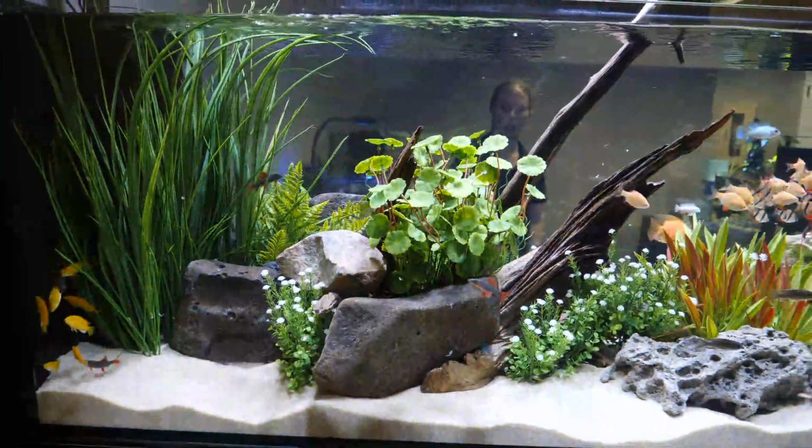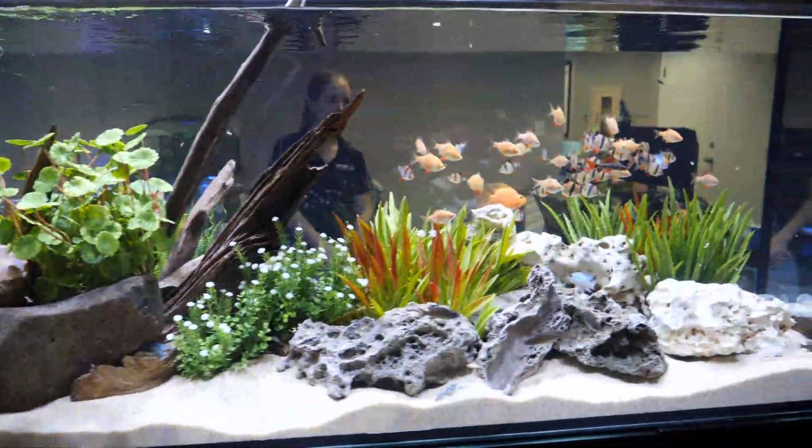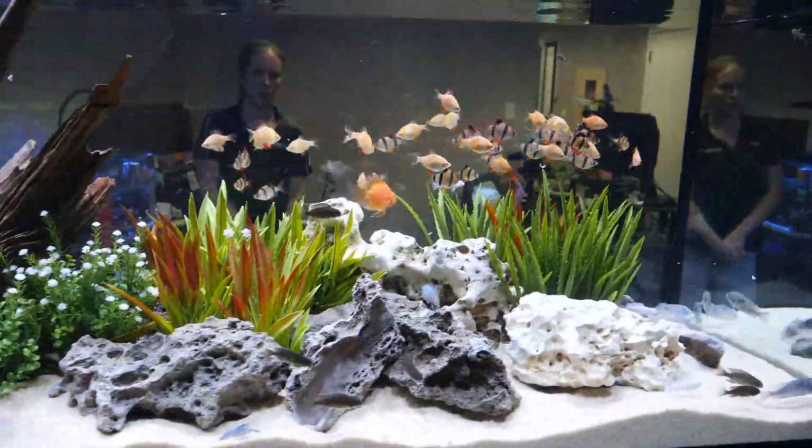LEDs, and just a really nice being able to choose the color spectrum that pops the fish the best is an advantage to using such good lights.